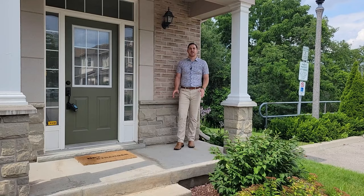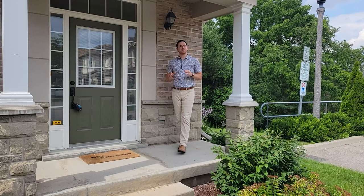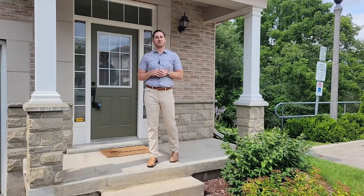All right, so you've seen the before and afters. You know what a transformation it was. And the best part is that the homeowner did not have to lift a finger to get all of this work done.